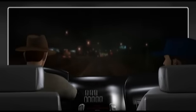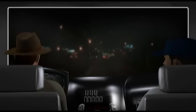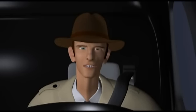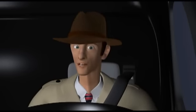Hey, what's going on? Just programmed in a little rain and fog. Man, I can barely see a few feet in front of this rig. What'll I do? It's always best to slow your speed to accommodate the conditions.